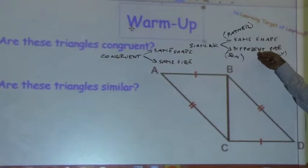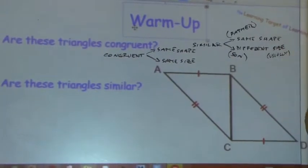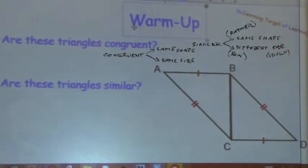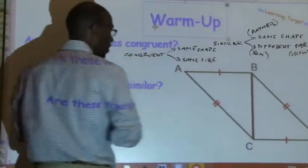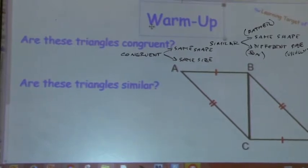You have options with being similar. You can be the same size, you can be a different size. Like a father and son, the son could grow up to be the same size as his dad and still look alike. They'd be congruent and similar. Are these triangles similar?